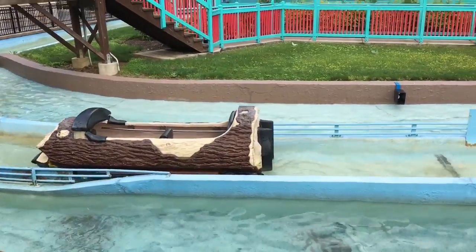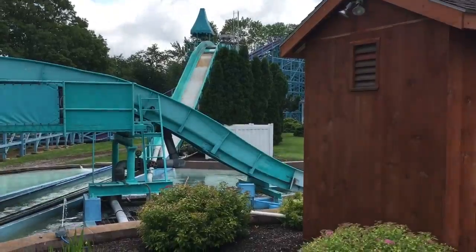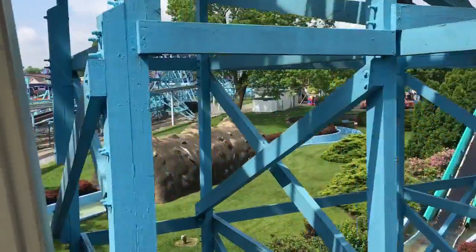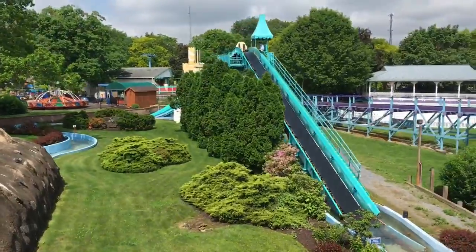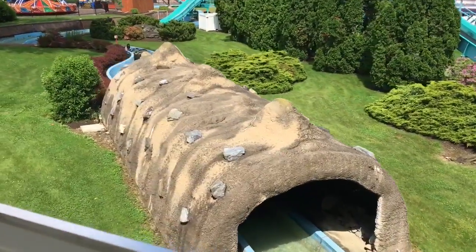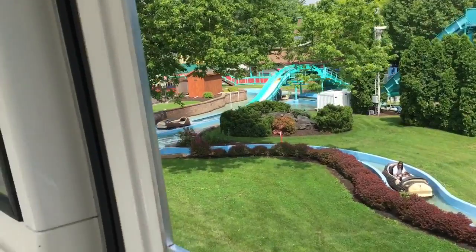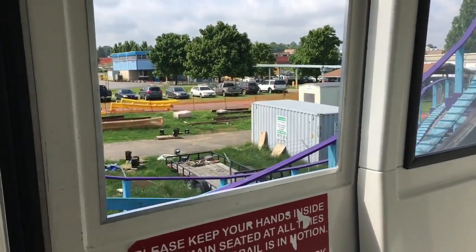There you go. Actually, the first hill you get a little wetter than the bigger hill. And the monorail actually goes right through the roller coaster, which is kind of cool. Here in the back of the park, and then the roller coaster is also over here. There you go.